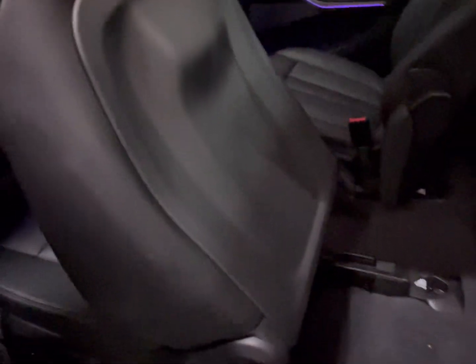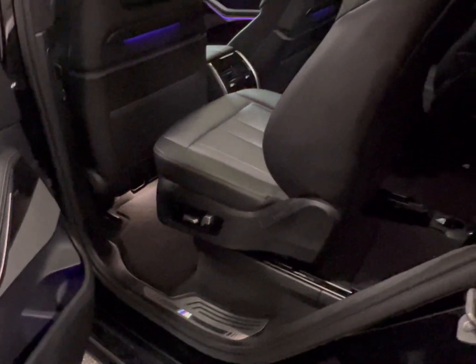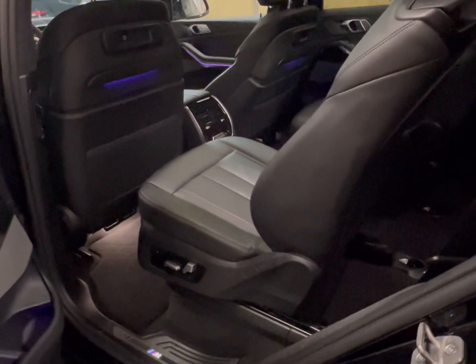But yeah, tons of space. So you want to put it back? You press the button, goes back. Super simple. Oops, my bad. Interrupted it. Yeah, there's the third row. Okay, Ted, I'm gonna show you the best part ever, which is your seat.